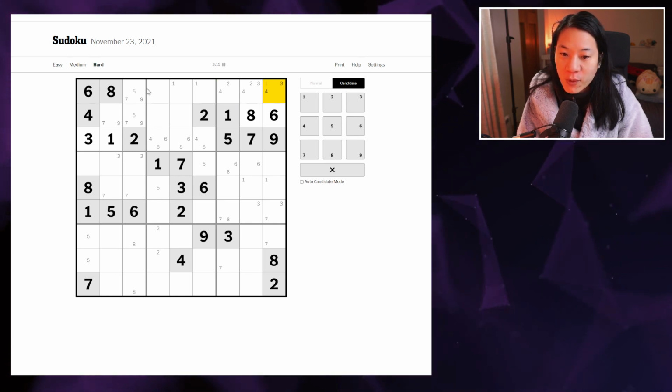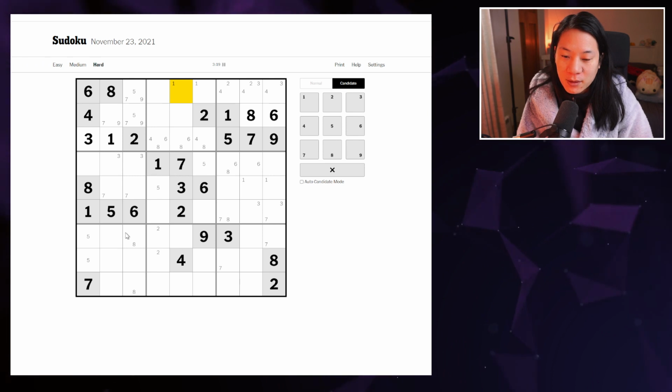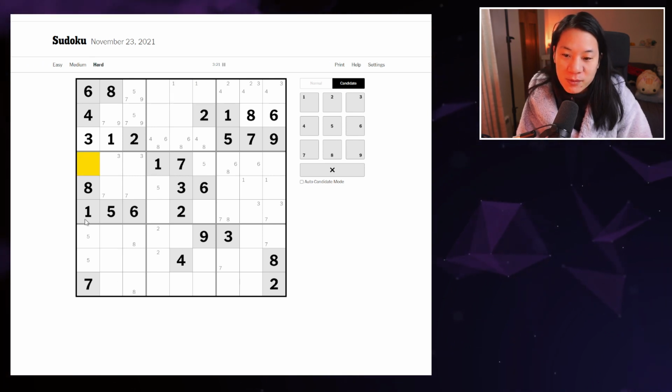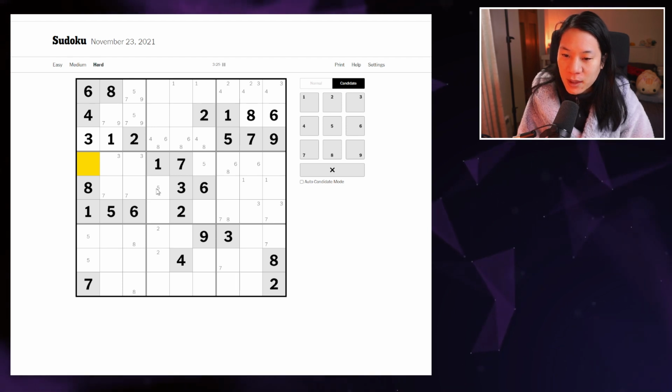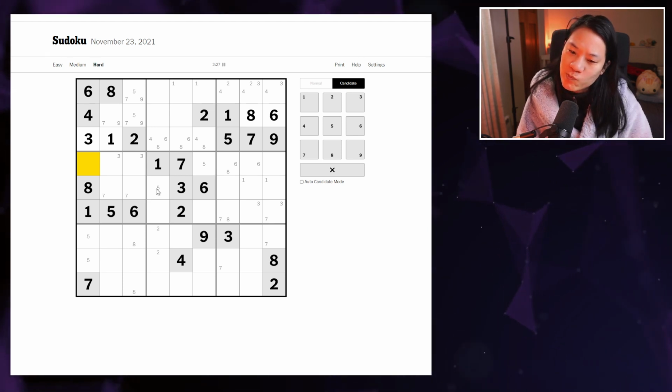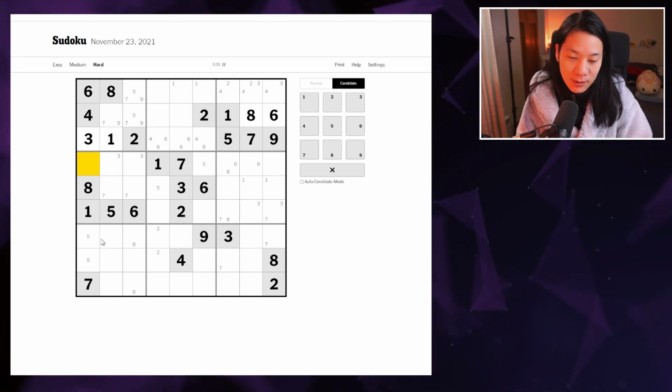So I've got 2, 3, and 4 up top. That leaves me 1, 5, 7, and 9. To be continued, I think. Anything interesting here? 5, 9, and 5, 2, and 9. Okay, I don't think I can do anything with that either.